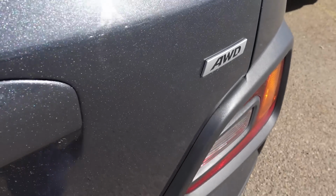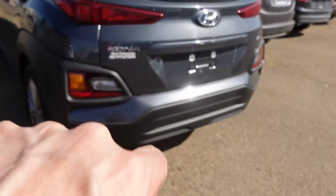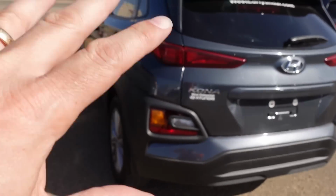Well, it is all-wheel drive, and it's a Hyundai, of course, but it's a Kona specifically. Not the electric version, but the gas one for sure. What do we have here, and why do people even buy these?